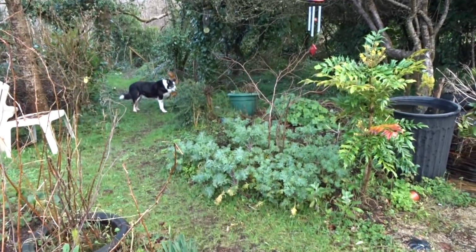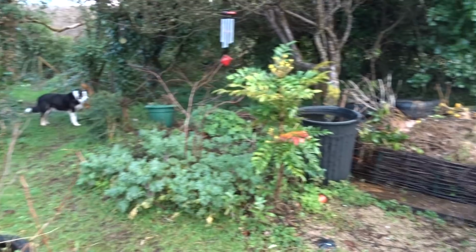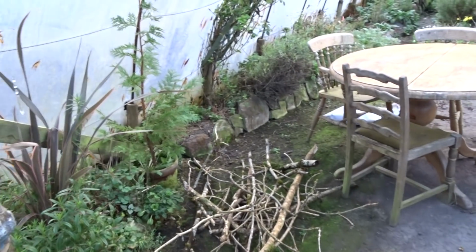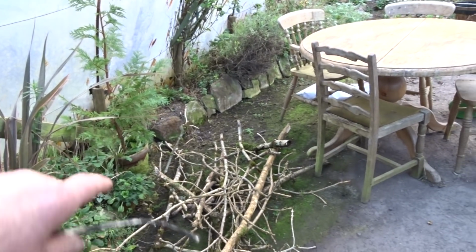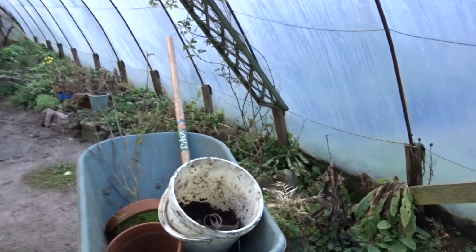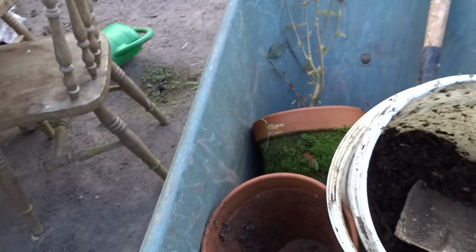So that kale's looking good, isn't it? There you can see my compost heap with a little bit of ash and soot on the top. So in here I've been picking up dead pieces of the ash trees and just stacking them here to dry out. So in here then I've planted one of the cotoneasters.